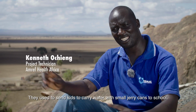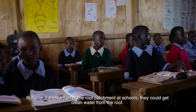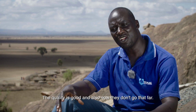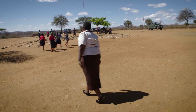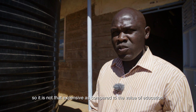They used to send kids to carry water with small jerrycans to school. But after the invention of the roof catchment at schools, they could get clean water from the roof. The quality is good, and also now they don't go that far. This water tank is costing about 60,000 Kenyan shillings. So it is not that expensive as compared to the value of education.